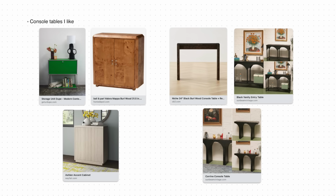And lastly, I have been looking at some console tables if I were to replace it. I think the options are either to do something closed so I can benefit from using that space, or doing something very similar to what I have, but it wouldn't be full of dust and full of glass. It would just purely be a table to hold my keys and sunglasses and kind of be useless, but maybe a little bit chicer.